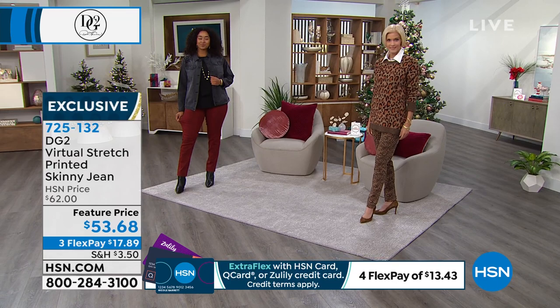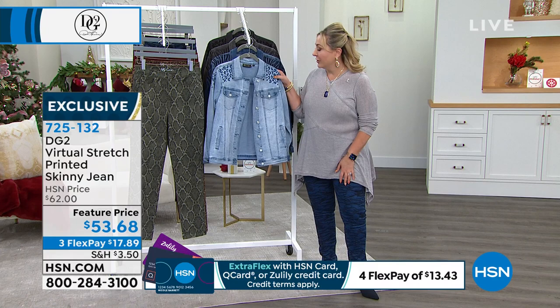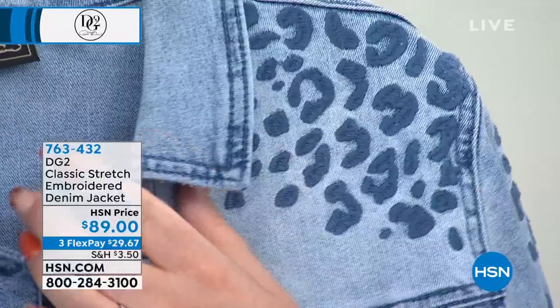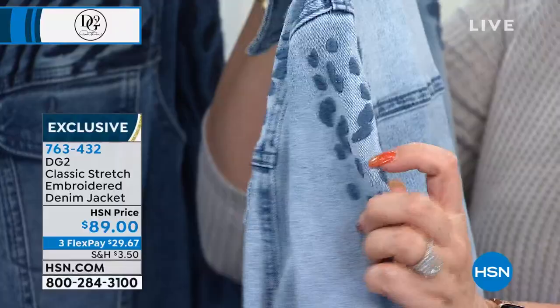All right, well, we got more goodies to show you. It's exclusive to us here at HSN. I want to show you this embroidered jean jacket. Now, take a look. I think we have to do a close-up shot to do the details. This is actually embroidered on. It's a little bit of animal print on this gorgeous classic stretch. So there's stretch in this. See, I'm showing the stretch, but boy, look at that embroidery. It's on the front, not on the back, and a little bit on the side, and on the side of your shoulder, also embroidery. So it does kind of the same thing as a shoulder pad, gives you a little bit of oomph.